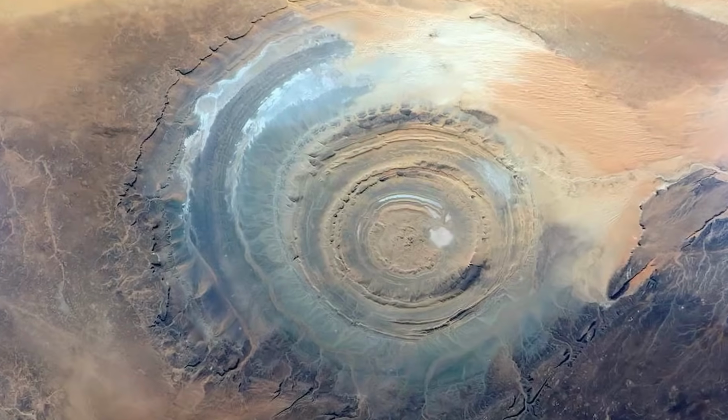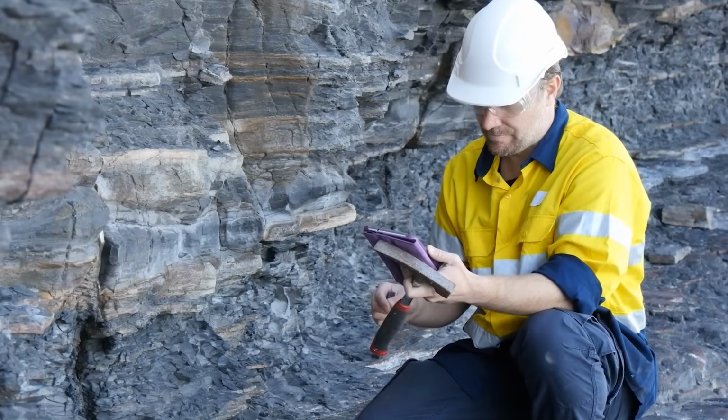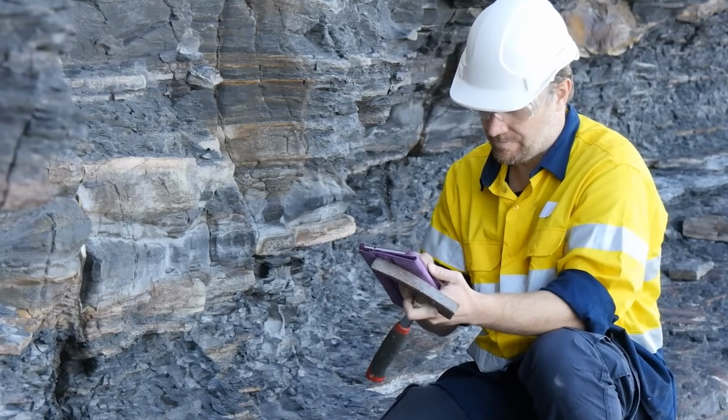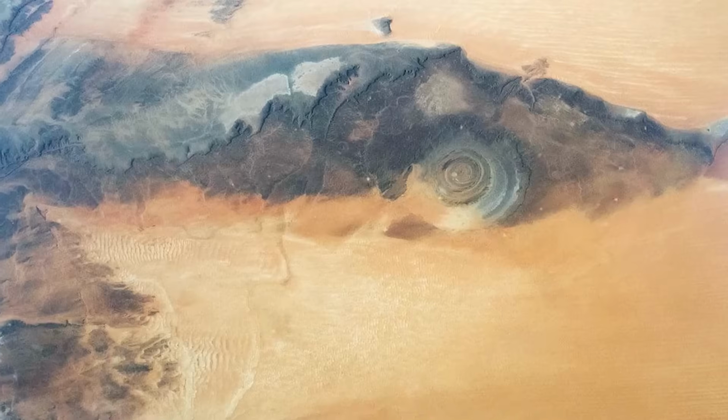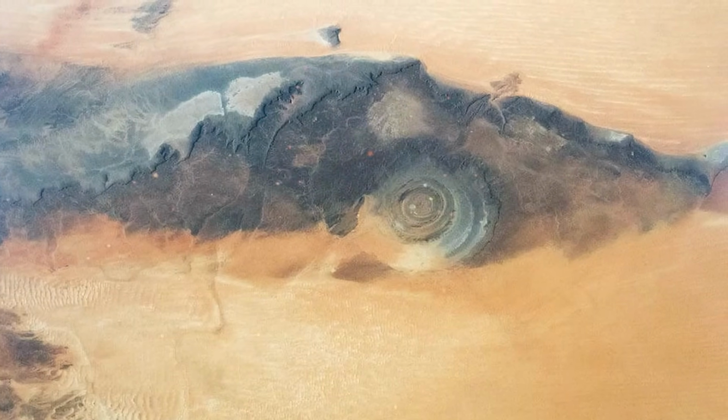Now, while the fact that a mission happened is declassified, the results of the mission were not released. This is what was written about the findings from the Eye of the Sahara. The Richat structure has been studied by geologists for more than 30 years. A paper published in 1973 described it as one of Earth's strangest landforms.